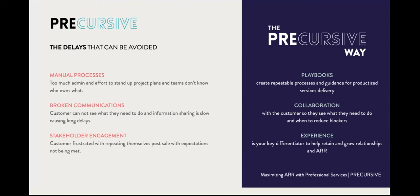Very rarely does a customer complain about over communication related to an implementation project. Precursive gives you and your customers the space to collaborate and gives them the visibility into the plan. So this experience becomes a key differentiator, and your customer will trust you and your relationships should grow.